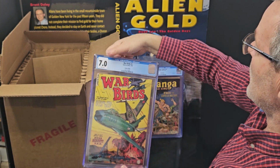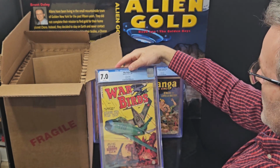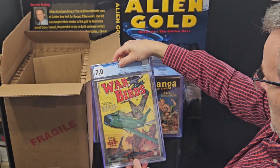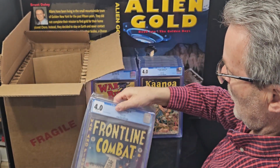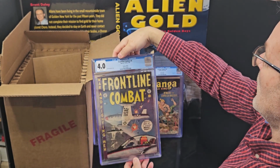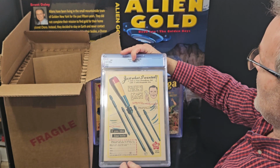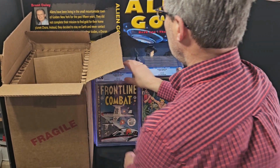Warbirds. Superior Comics in Canada did that. White pages in a 7. Warbirds number 3. Nice eagle dropping the bomb. 1953 beauty. Again, only one ever graded. Frontline Combat. I always loved my war covers, and war books, actually. Frontline Combat number 8, Superior Comics, 1952. Harvey Kurtzman cover. White pages, got a 4. Not sure why, but was hoping for a 5 or a 6 on that one.